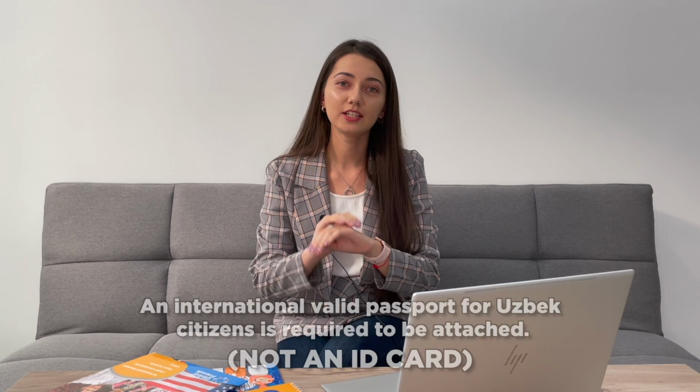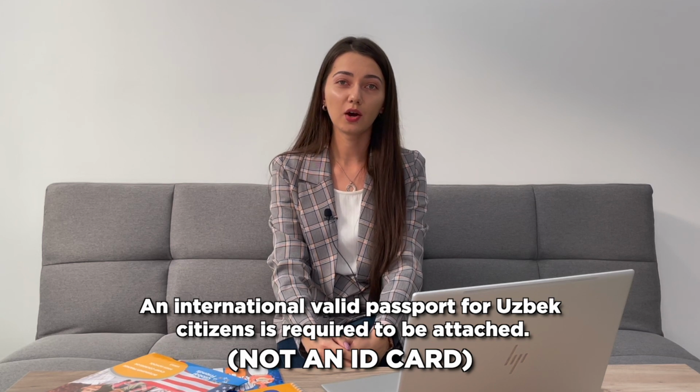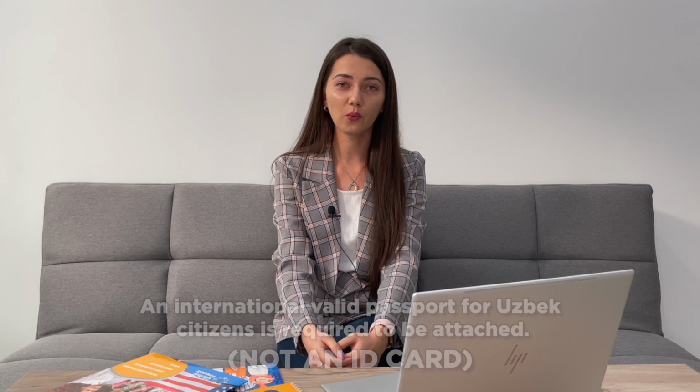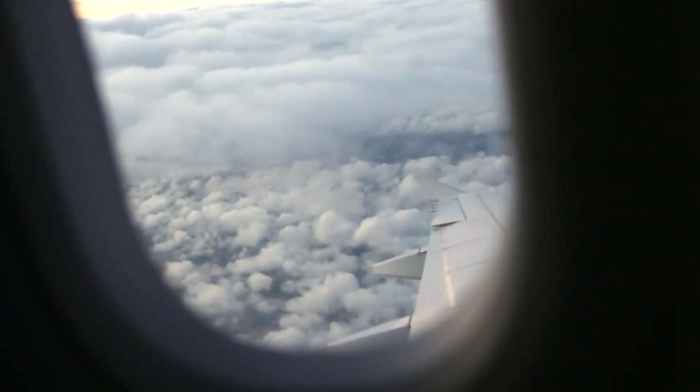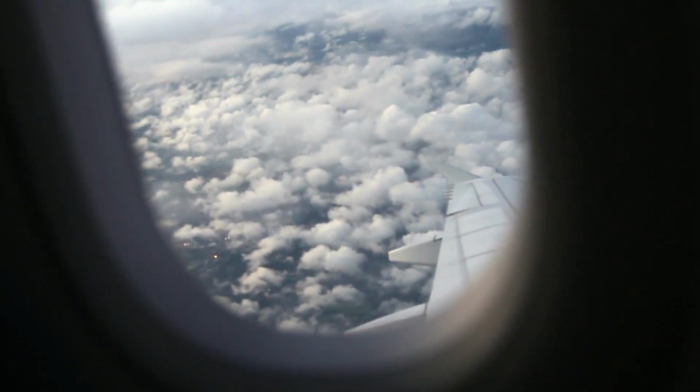The third thing is to have your valid passport, especially for the Uzbek citizens. Please, no ID card anymore. It should be your travel passport. And one more hint for you is to make sure that you scan all the visa stamps if you had any before and if you traveled before to some other overseas countries. For example, I did the same, and I accumulated all my documents in one PDF file with all my visa stamps, for example, from the US, Singapore or UAE.